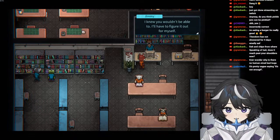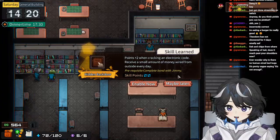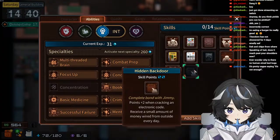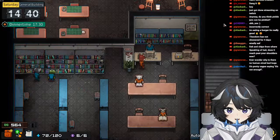I knew you wouldn't be able to. I'll have to figure it out myself, but thanks anyway. Talking with you has helped me focus my mind. Oh, hidden back door. Points +2 when cracking an electronic code. Receive a small amount of money wired from outside every day. Whoa, no shot! That's really good. A small amount of money wired from outside every day. Oh shit. I'll have to save up some intelligence points on that one.